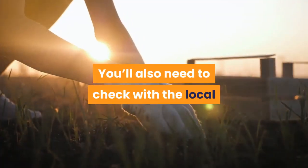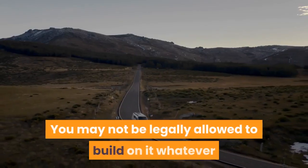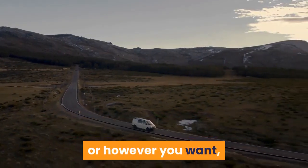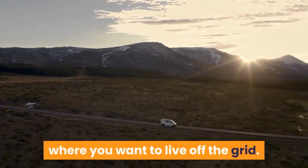You'll also need to check with the local laws regulating how your land is managed. You may not be legally allowed to build on it whatever or however you want, so it's best to check these things before settling on where you want to live off the grid.